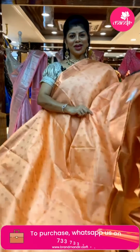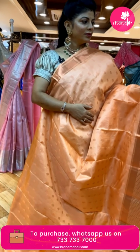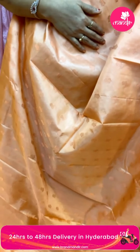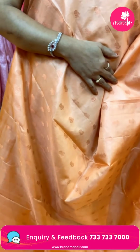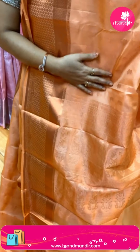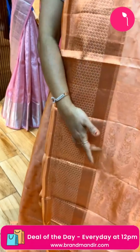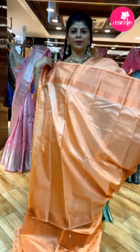Yes, lovely peach color, very pleasant peach. All over floral buttas, border zigzag and florals, zigzag border and floral buttas, along with the peacocks downside. And this is the pallu. Kaddi with paisleys, beautiful peacock and floral borders, kaddi with paisleys in the middle, blouse self plain with border.